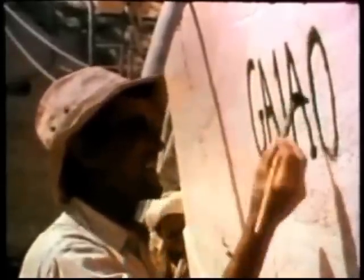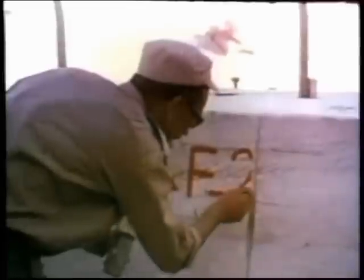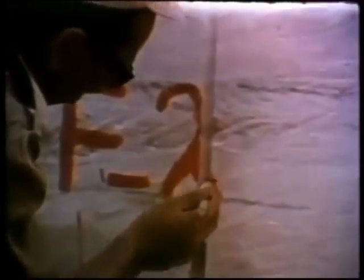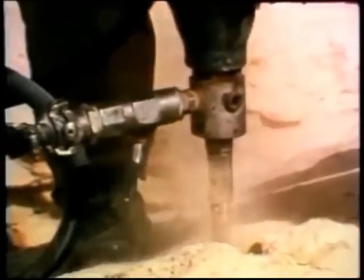Every block has to be numbered exactly to be put back in the same place when reconstructing the temples. 1,047 blocks for the monuments, 7,700 blocks of rock surrounding them, each block weighing anything between 20 and 30 tons. In order to transport these huge masses safely, anchorage bars are fixed to them by means of synthetic gum.